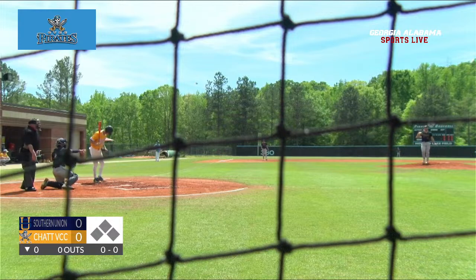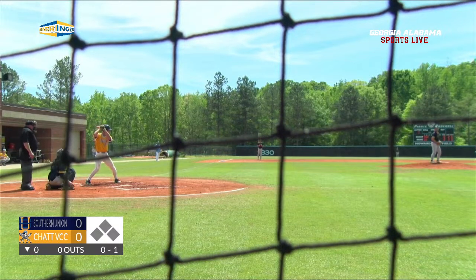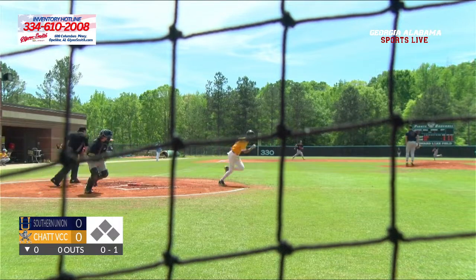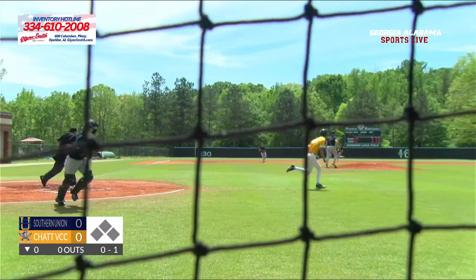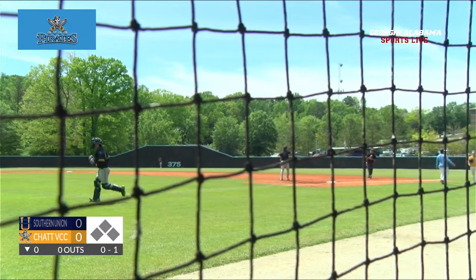First pitch is taken for a strike. Real pitcher's duel here in the early going. Two lefties, two tall, lanky lefties. Excuse-me swing, check swing, down the third base line. Collected and fired over to first in time by Pat McGlone, and quickly one down.